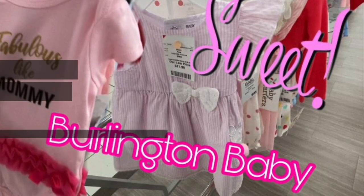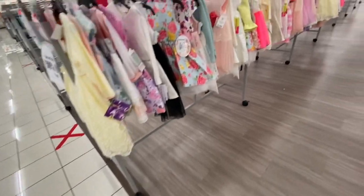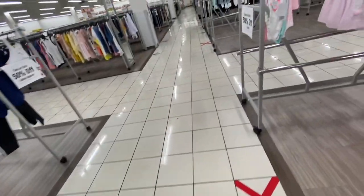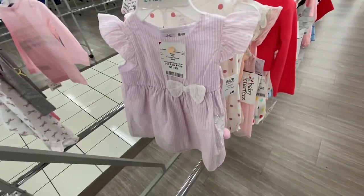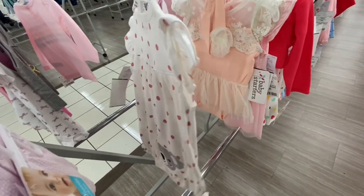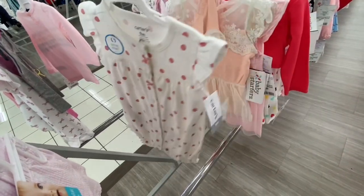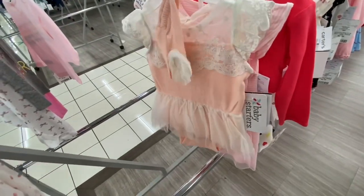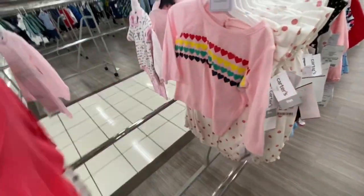So I'm at Burlington and I had a request to look at the baby clothes. So I am going to check out what baby clothes they have. It's always super cute to look at the baby clothes. So these super cute little rompers and dresses. And everything is between $6.99 and $14.99.